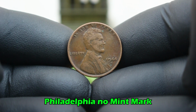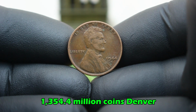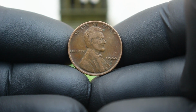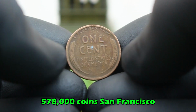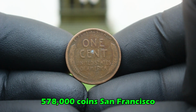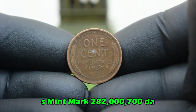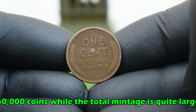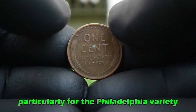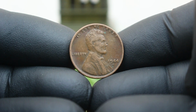Philadelphia, no mint mark: 1 billion, 354 million, 400,000 coins. Denver, D mint mark: 430 million, 578,000 coins. San Francisco, S mint mark: 282 million, 760,000 coins. While the total mintage is quite large, particularly for the Philadelphia variety, the D mint mark variety is still in high demand for collectors.